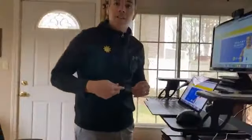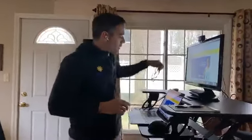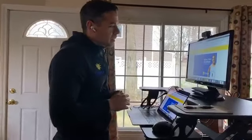Prevent eye strain, guys. You got to get the blue light blocking glasses. So I actually just got these 2 weeks ago because my eyes were bugging out. They were feeling strained. I was getting headaches. So my eyes were feeling very strained. This blocks the blue light. Highly recommend that. But you have to stand as much as possible.